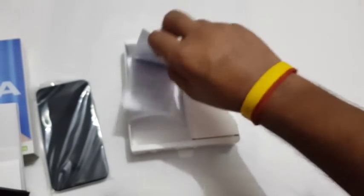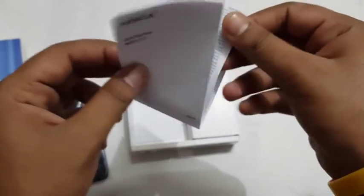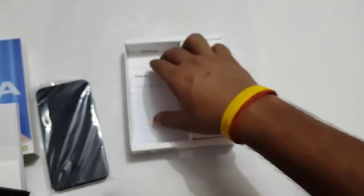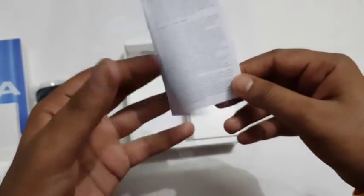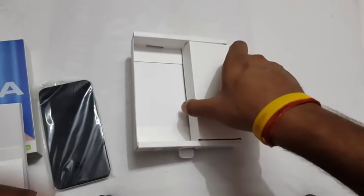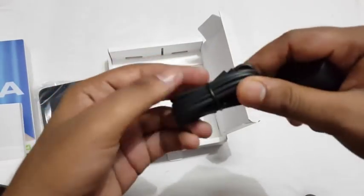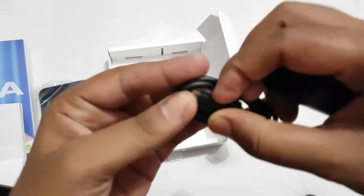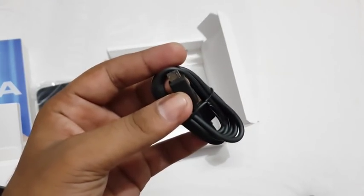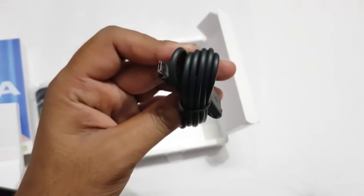What else do we get inside the box is a quick start guide for the Nokia 2.2, which is in English I think and some other languages also. So I'll just keep it aside. And product and safety info for Nokia. So these are all the paperwork and we have another box inside the box. What we get in the box, let's just open it. We have a micro USB to USB cable. I'll just show you. It's a micro USB cable. You can see from here, yeah, USB to micro USB.